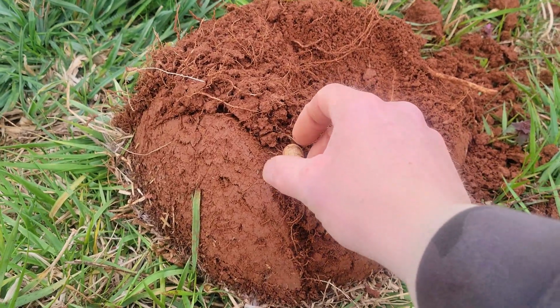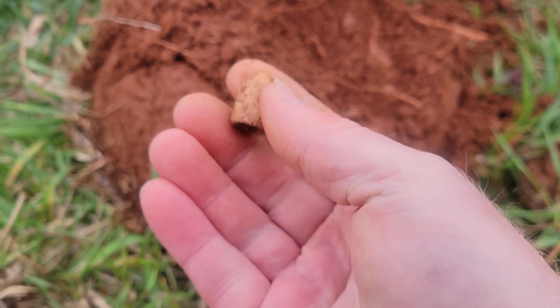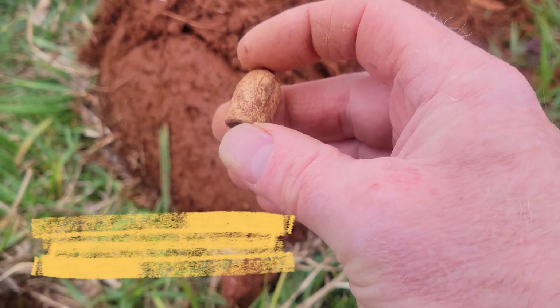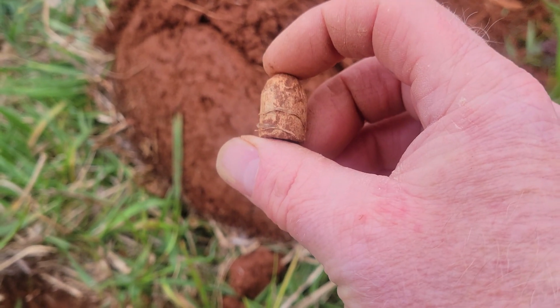Okay, I just picked up a different bullet. I believe that is a fired Enfield. That's pretty cool. That would have been Confederate troops firing those. I did not see any rings on it, so I'm pretty sure that's an Enfield. I'll put the information up on the screen on that one.